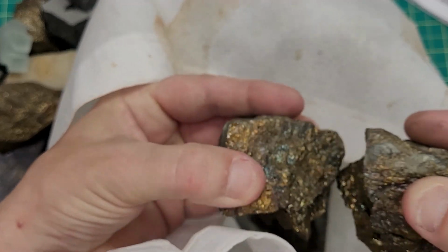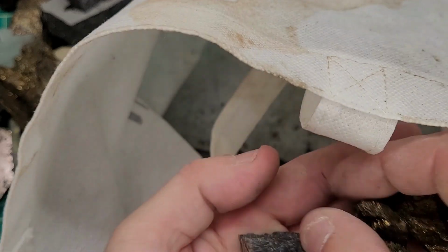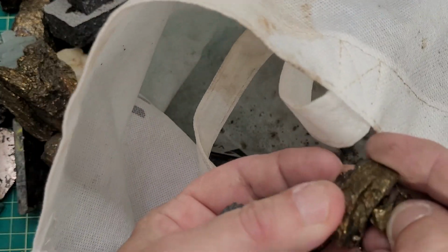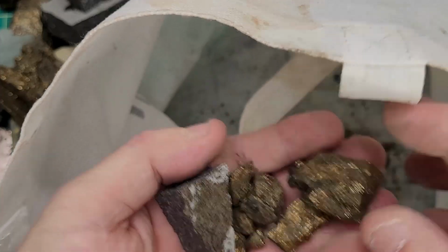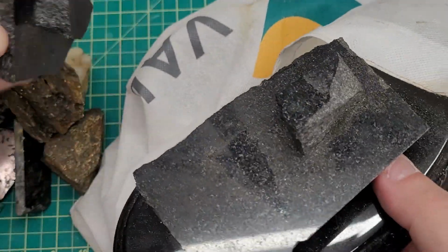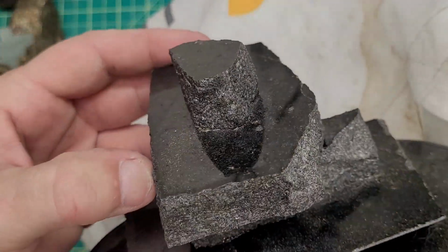What else we got here? Oh, another big piece of pyrite. Wow, that's pretty. And a bunch of scraps. More pyrite. Oh, it's pretty crumbly, so I don't know if you could do anything with that or not. And just the base of a stand, which would probably be this thing here, maybe. That break. Yep, sort of like that anyway.